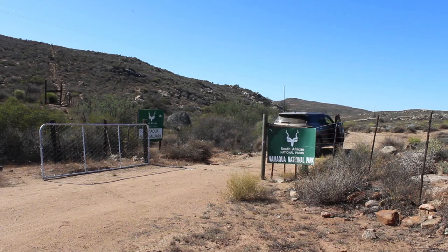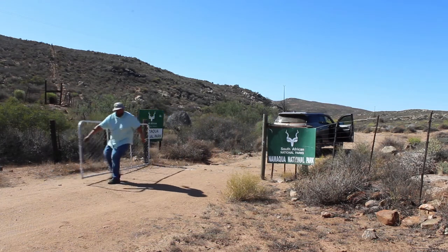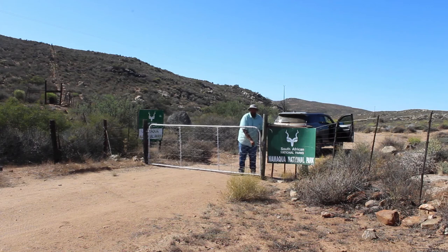I really enjoy time spent alone in the bush, but the one schlep of traveling alone is having to open and close these gates yourself. But we all have to do our bit towards nature conservation. The strange part about Namaqua National Park is that I never once met anyone the whole time and I didn't have to pay to enter the park.